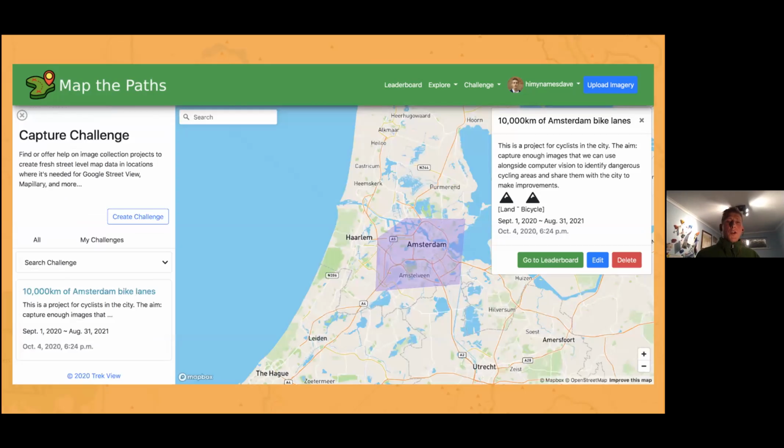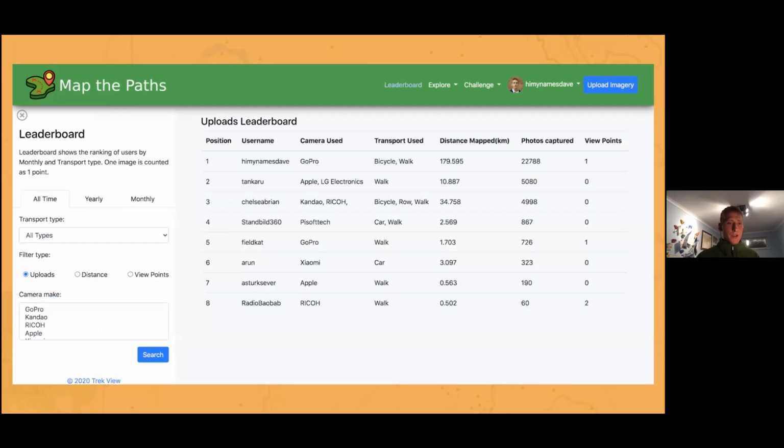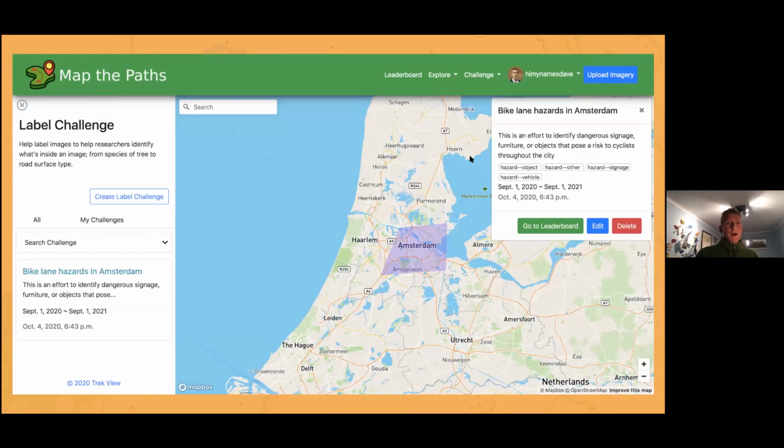And one of the projects we launched on Map the Paths was, hey, let's get people out, let's try and create a challenge and get them capturing imagery. So what we have here is one of the projects we ran where we got users to try and contribute 10,000 kilometers of bike lanes in Amsterdam. So we had that training data set that we could use. And we gamify it, so we have a leaderboard and everyone can contribute based on the distance they've mapped. And we also go into labeling challenges.